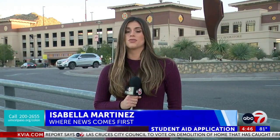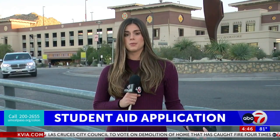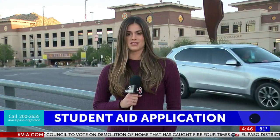Remember, the FAFSA form must be updated yearly, and the sooner you fill it out, the better. So make sure to use this month to prepare and have everything ready for when it comes out in December.